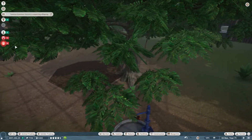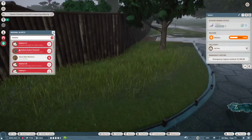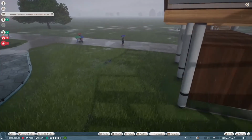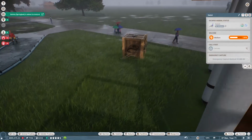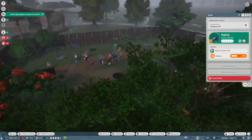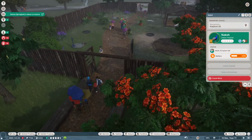Animal has escaped. What? No, no. Go back to... No, no, wait. Animal... Peacock. Why is a peacock... What? How did you escape? What? That's a first? No, get back here. What the heck? What? How did you escape? I mean, you easily could, but you never have before.